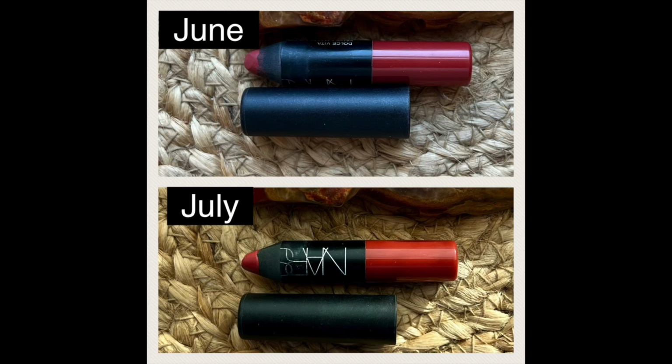My NARS Velvet Matte Lip Pencil in the shade Dolce Vita, I have only used once since my last update, for a total use of 3 since rolling it in. It's this one right here, the matte one. It's very similar to the Tarte one, so I can use them interchangeably. I forgot to say though that for the Tarte one, I have used it 9 times so far in the project. So it is getting used. It just didn't get used in the last month. I feel like July just flew by.